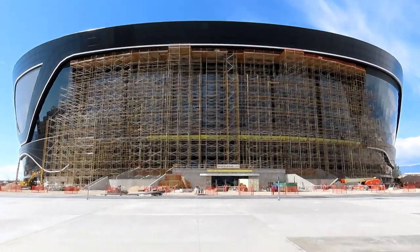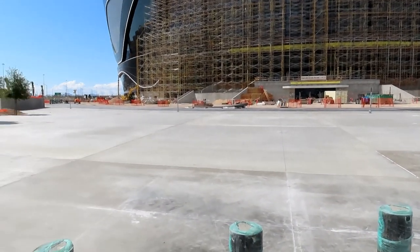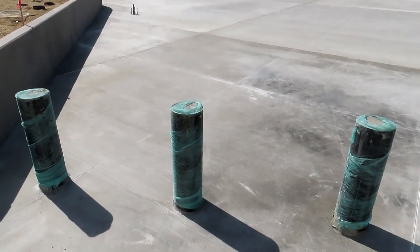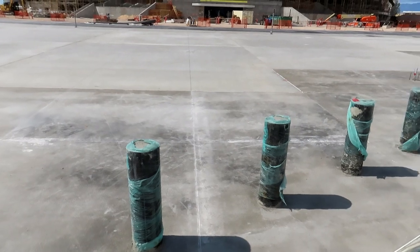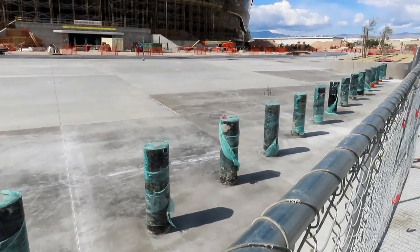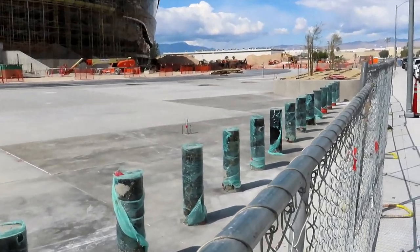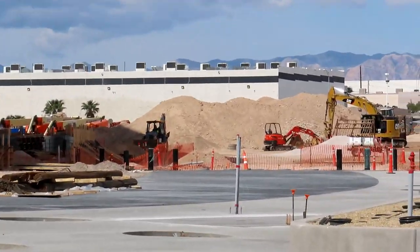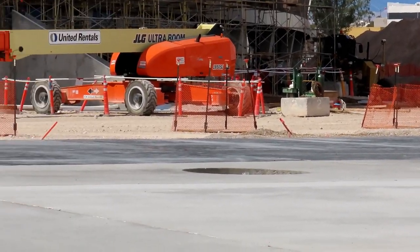Okay, we're right here, right against the fence line of the north entrance. So you can see down here, they put all this concrete by the bollards. All the concrete in this area looks about done now. Then you can see all the black coming all the way around also.